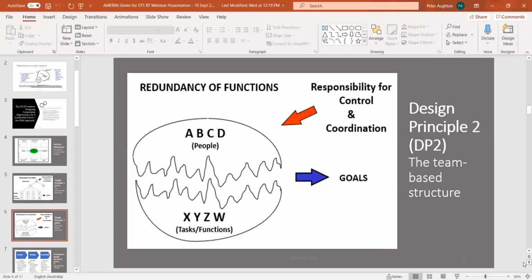And I gave an example in the briefing paper about when a machine on a production line breaks down, there are 4 parts involved in getting that. That's the worker, their supervisor, the maintenance supervisor, and the fitter or the electrician that would fix up that particular machine. So there are 4 parts there.